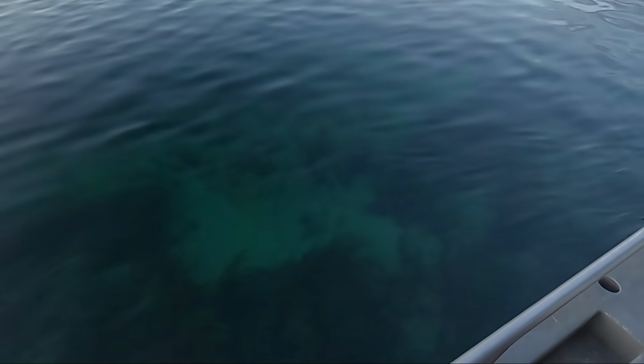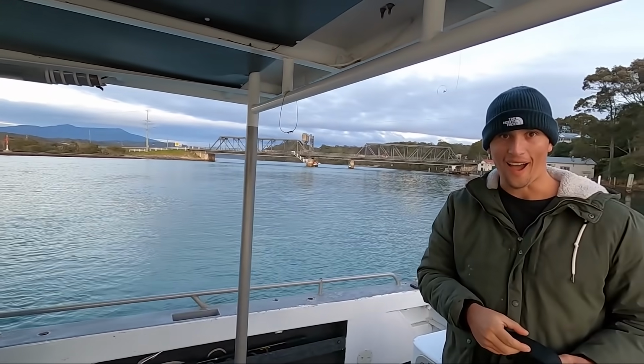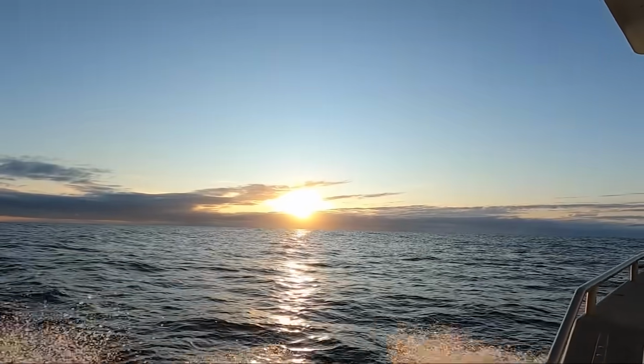Look how clear the water is, and we are in the inlet, still in the estuary. And we've got super clear water. It's going to be nuts out there today. So it looks like we have some pretty good calm conditions for the day, but it's very cold. But everything is cold down there.